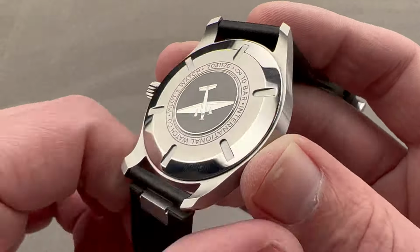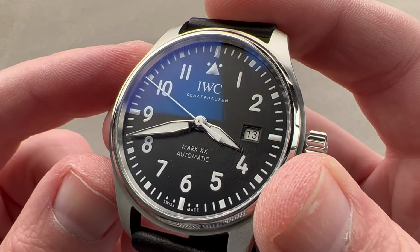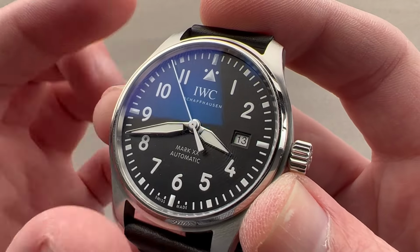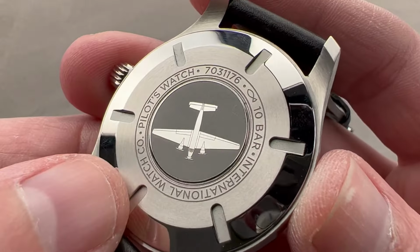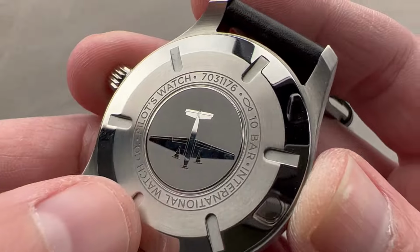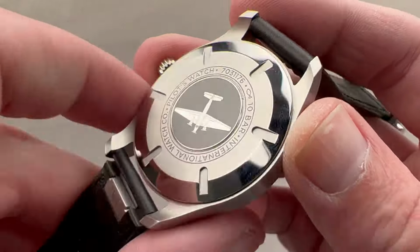There's a couple things going on. There's anti-magnetic protection for the balance and the hairspring assembly, as well as the escapement. And then we also have a Junkers tri-motor on the back. IWC actually owns one and uses it for promotion. That's why it's the aircraft you see. We have several different finishes with polishing, media blasting, and satination.